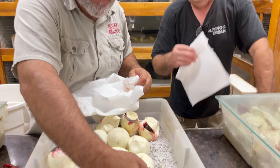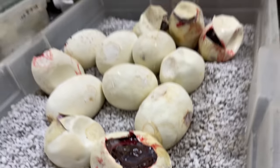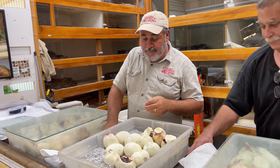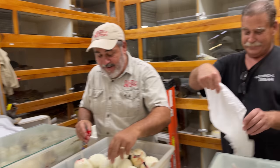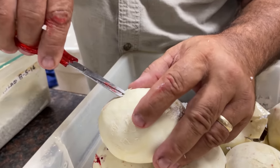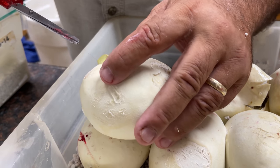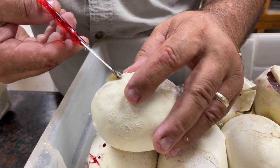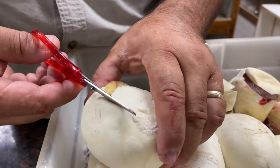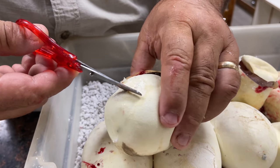So there you go. That one there is looking good. Everything looks great. Okay, Tim, grab one. Let's see what we got. Yeah, so here we go. I'm gonna cut this one a little bit different. These have no points on the top, so if I keep it all the way at the top, it's safe.